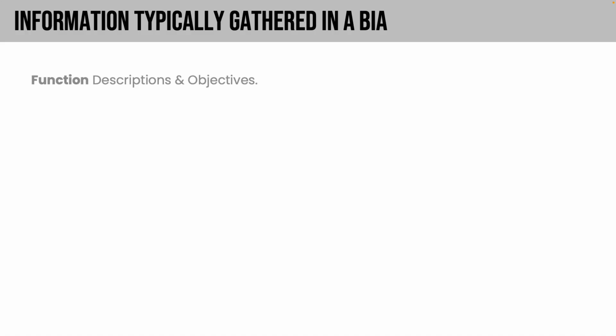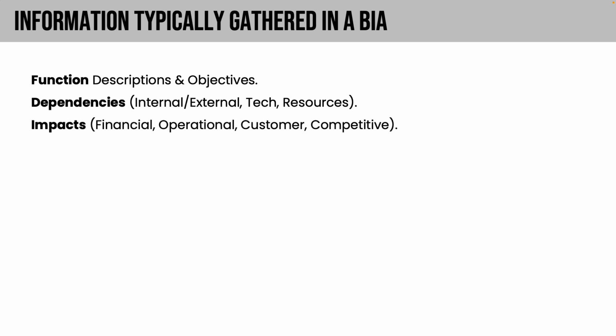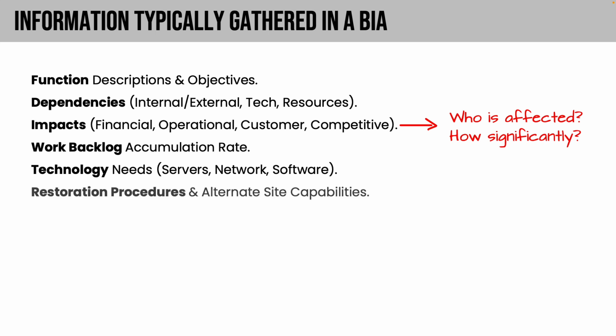So the function, again, in the BIA, we want to have the descriptions and objectives of our recovery. We want to identify the dependencies, potential impacts, financial, operational, customer impacts, to our competitive advantage, who is affected, how significantly are they affected, and really see how quickly that work backlog fills up, how much work is accumulated there in outage conditions. So this will help us inform our technology needs. What kind of server, network, software resources do we need for recovery?